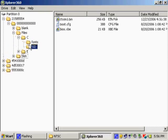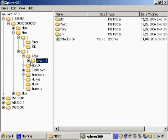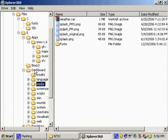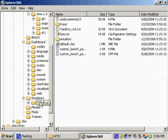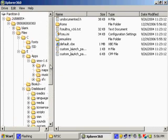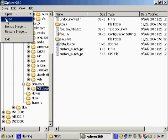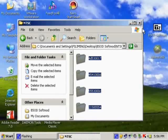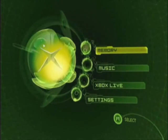Once finished, you want to verify that there are files in there. It's always good to verify that it actually did copy, because sometimes it didn't, and then you'd go back wondering what you did wrong. Verify that there's stuff in there just by clicking through it like you would Windows Explorer. Once everything's there, you can exit and close that out.